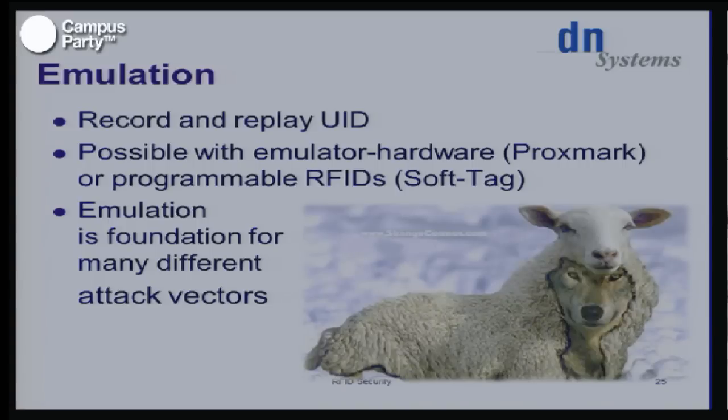And now it comes to the fun part, emulation. NFC has a nice feature compared to other RFID tags. The only difference between NFC and RFID is that with NFC you have not only a reader and a tag, you have what's called tag emulation. This means the tag can be emulated as well and can be replayed. So you can use an NFC backend to record and replay a unique identifier, or it's possible to emulate a whole hardware, or what are called soft tags, that's completely emulated RFID systems.